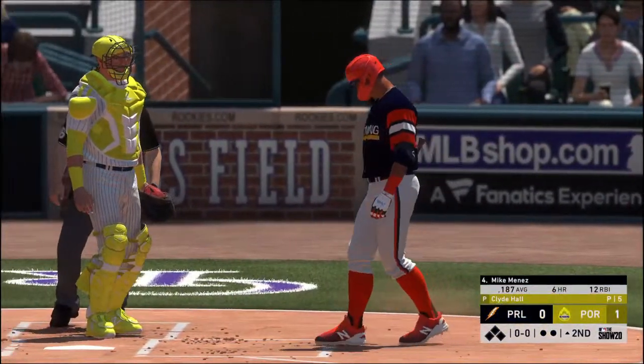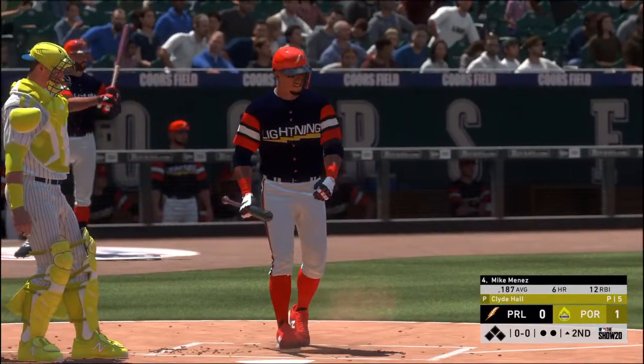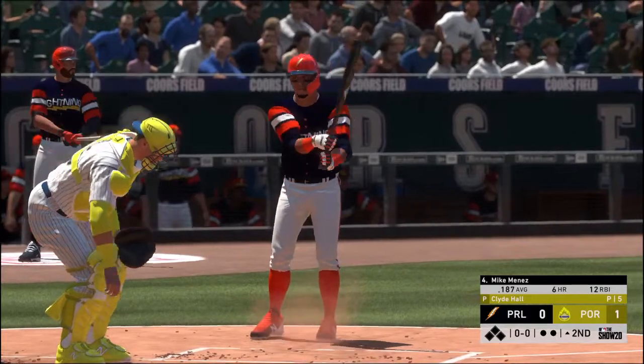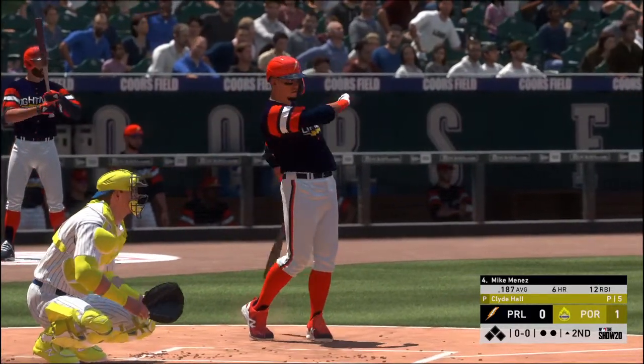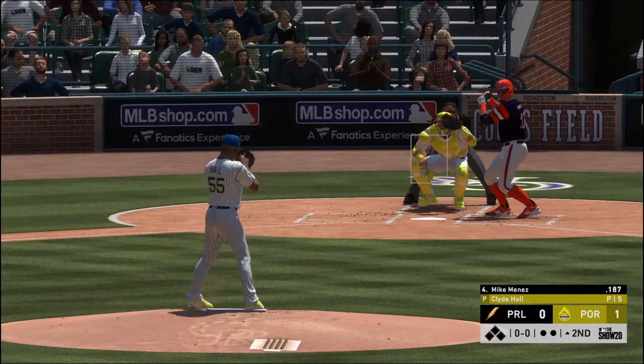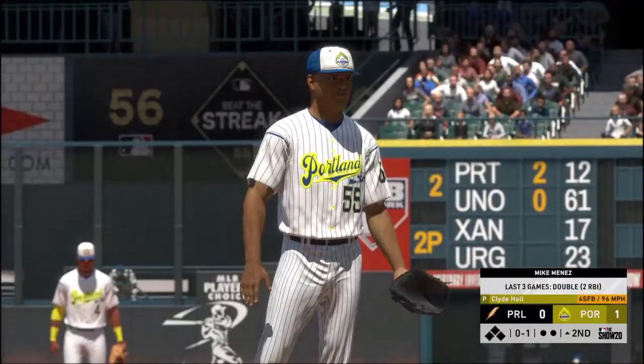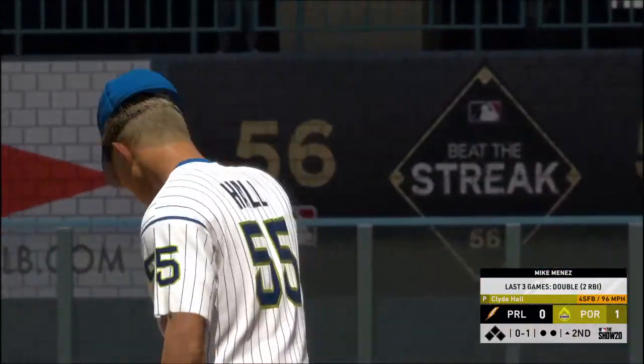Set to get his day started, Mike Mendez. And it's been a real struggle for him with the bat so far this year, looking to get things turned around in a hurry. Here's the first pitch to him. That hits the outside corner. It's strike one. 0-1's the count.